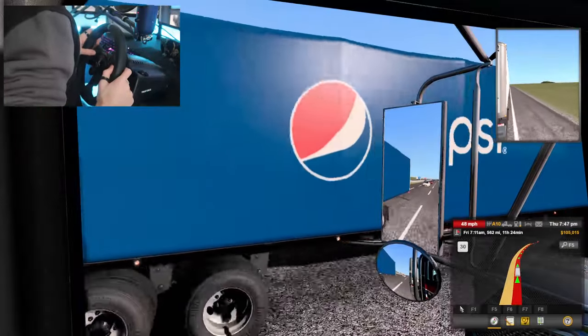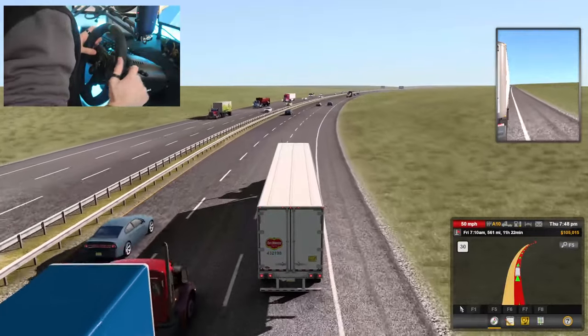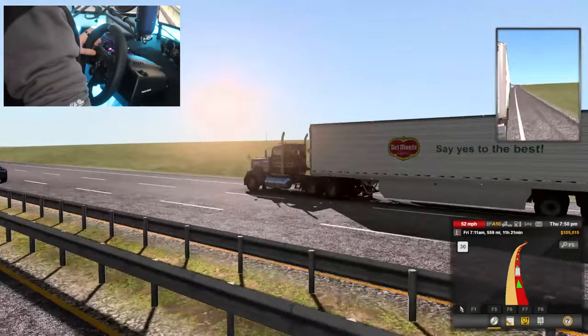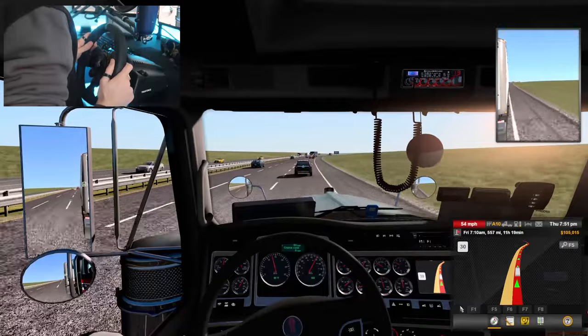Look at that. I do have real licensing on the game, by the way. Pepsi. What are we with? Del Monte, what is that? Del Monte quality. Oh, look at that for a sunny. Oh, mate, look at that. Cinematic. Oh, gosh. Cinematic camera.